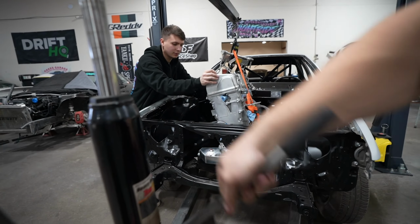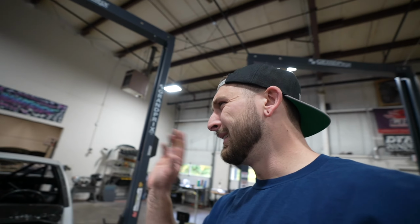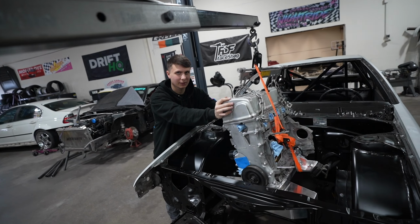Get this thing out of here. I've been saying it for 3 years now. We should get one of those pneumatic ones. I feel like that can get dangerous quick. I don't know. Every time we use this, we put it away. I'm like, we're not gonna use that for a long time. And all of a sudden it's back in 2 weeks. I don't know.